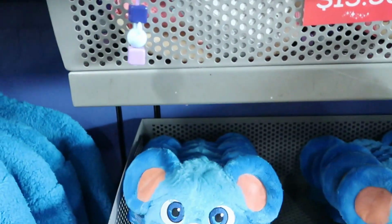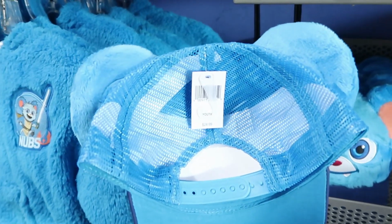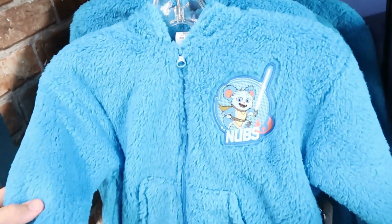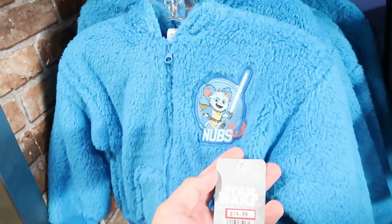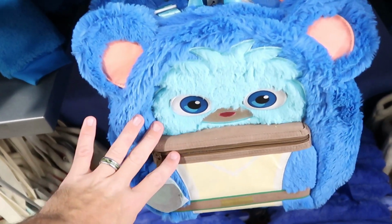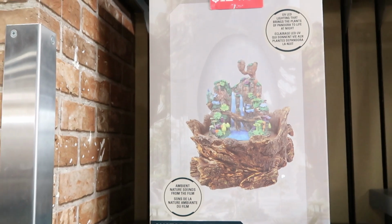And then lots of new merchandise with Nubs from Star Wars. Here is a kid-sized trucker hat, again with the fuzzy material, but everything is embroidered. These are originally $25, now $7.99 a piece. They do have your matching kid size full zip jackets. If you do live up north, these will definitely keep the kiddos warm. Embroidered with Nubs on the front. $15 marked down from $50, and then right underneath there is the matching backpack. So they do have basically everything from this collection with Nubs. This one is $20.